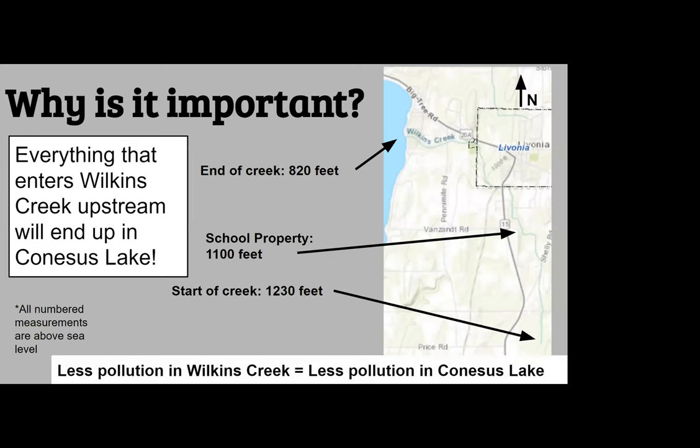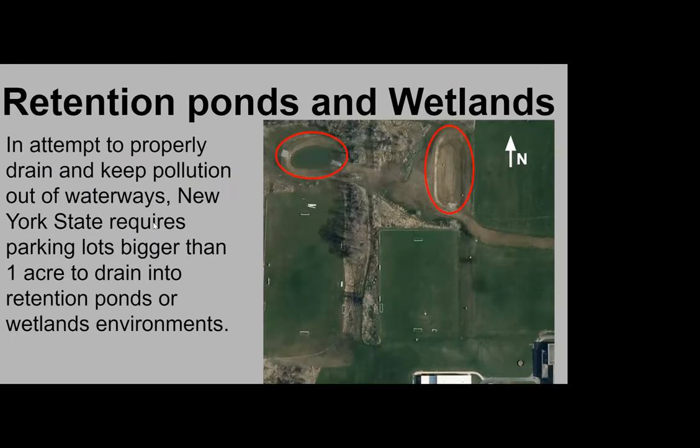What do I mean by pollution? One big environmental pollutant is parking lot runoff water. However, we have come up with some solutions for that, such as retention ponds and wetlands. So in New York State, any parking lot bigger than 1 acre requires a retention pond or wetlands to drain into. Here is our retention pond on campus and our detention pond on campus. Both of these were put in when the tennis courts were put in our school campus.